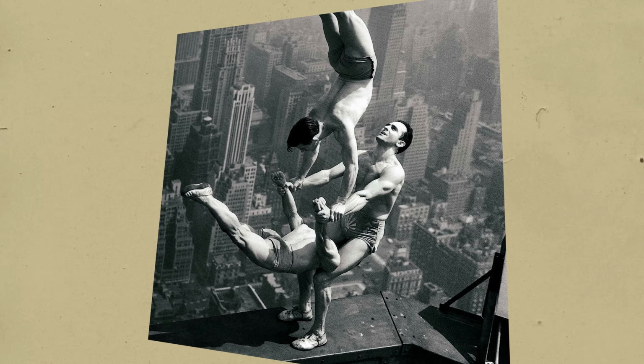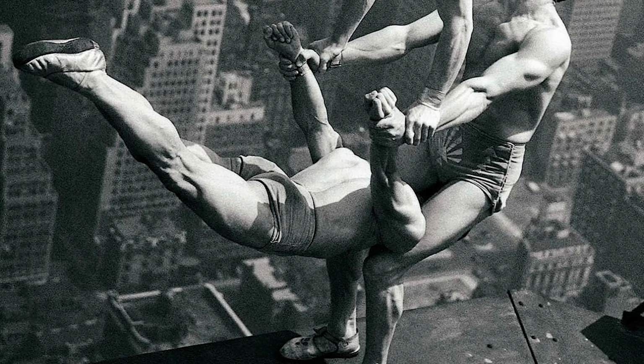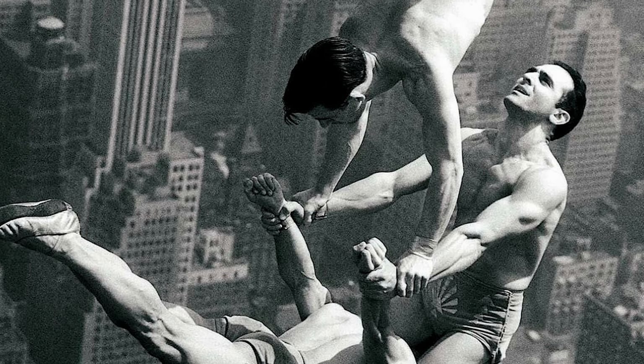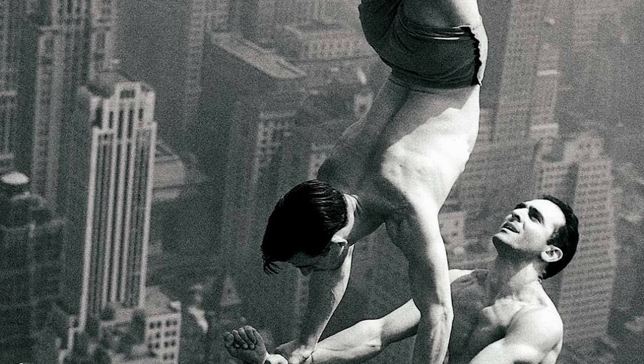Acrobats balance on top of the Empire State Building in an impressive high-altitude performance. The image shows the group in daring poses, defying wind and gravity. The setting is one of the city's tallest structures.